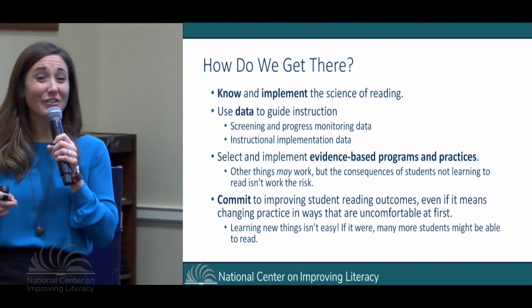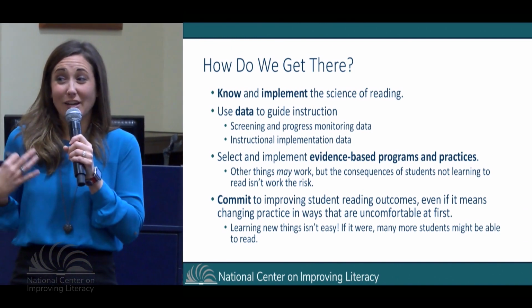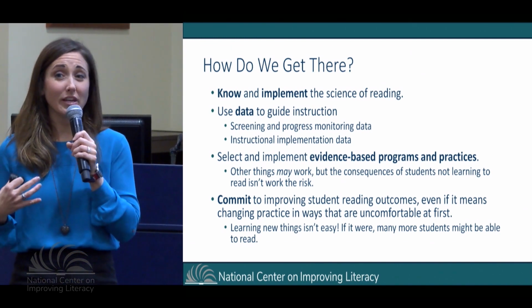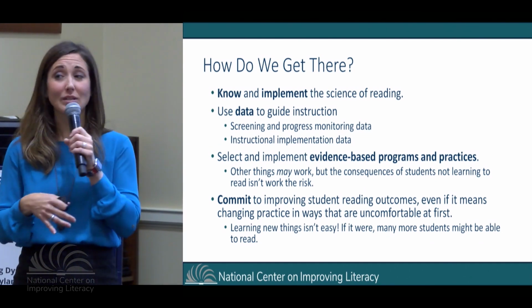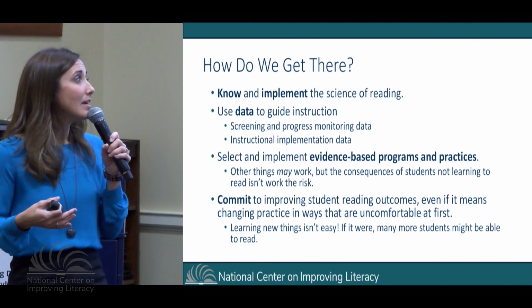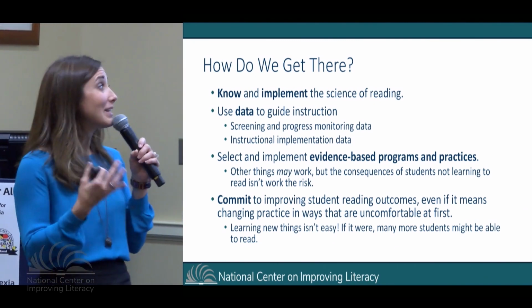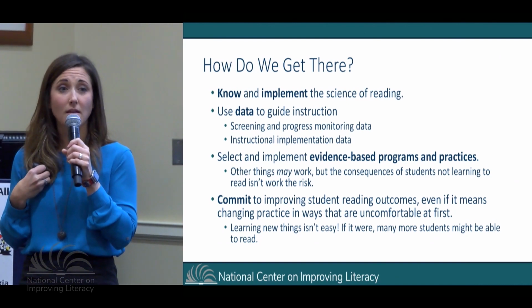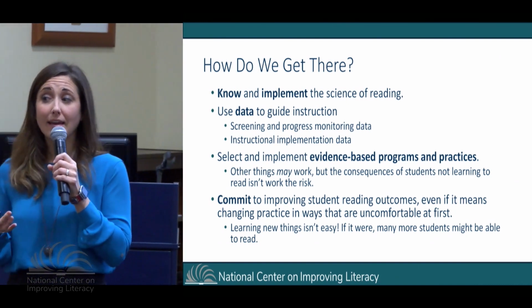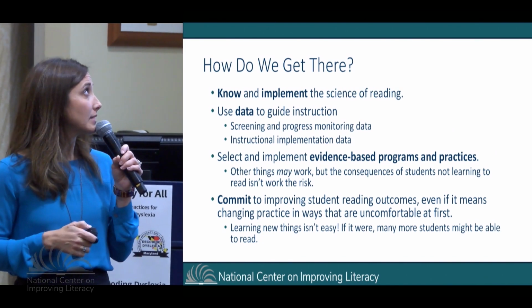So thinking through, it can be very, very terrifying for me as a practitioner to change practice, but if I know that it's in the best interest of students, even though it's not an easy thing to do, it's something that I have to do because more students might be able to read if I would be willing to change my practice. So really looking at, so what can I do to change my practice to improve literacy outcomes for students?